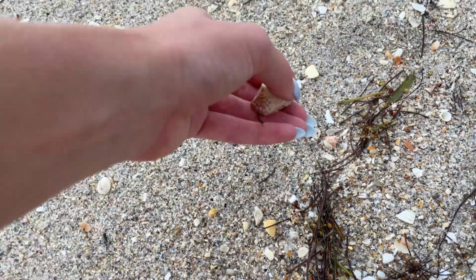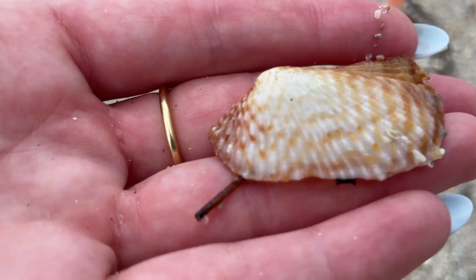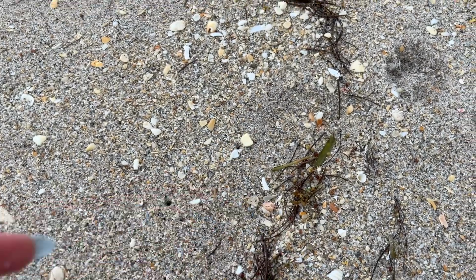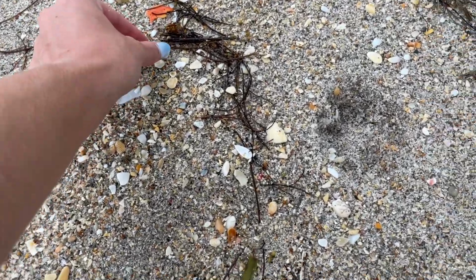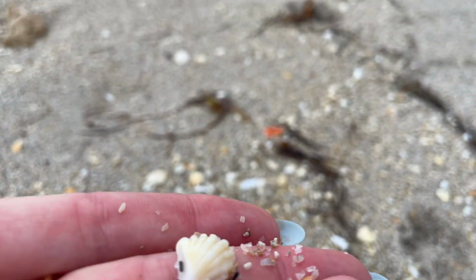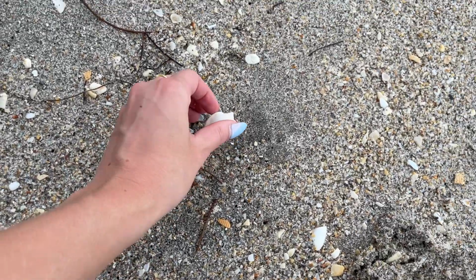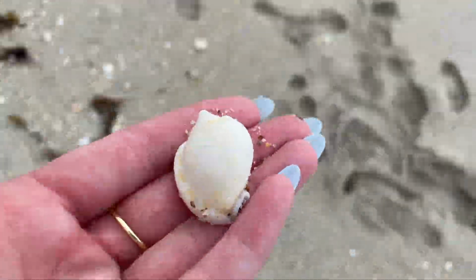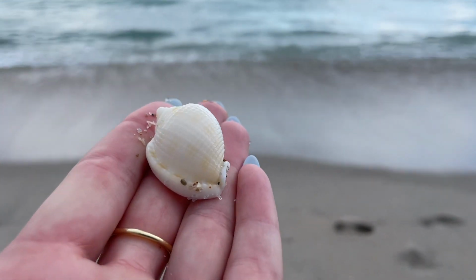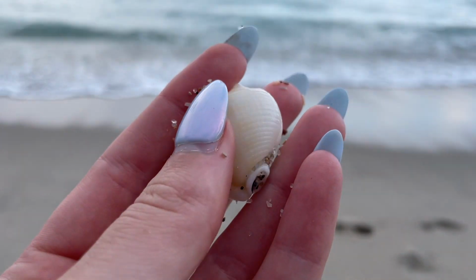The next find was another little turkey wing. I guess. I'm not sure what this is. Might just be a piece of something that I ended up picking up. Here was a great find, a Scotch bonnet. I love finding these, and I did not think that I would find them this south, but here it is.